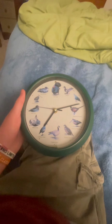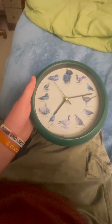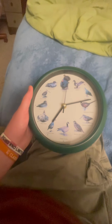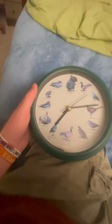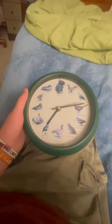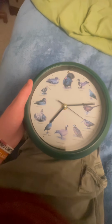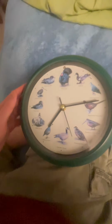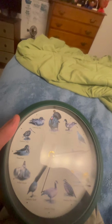California quail. There's that one, number seven. Number eight is a ruffed grouse. That's number eight. Number nine is the wood duck. Number 10, the common snipe. Number 11 is the green-winged teal.